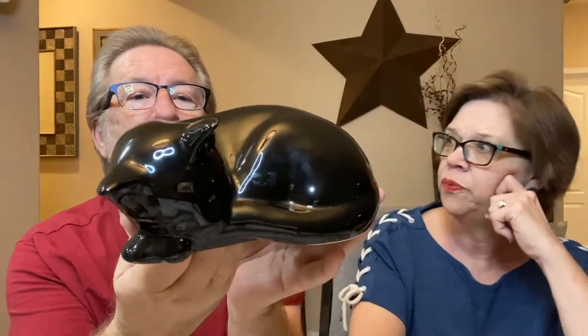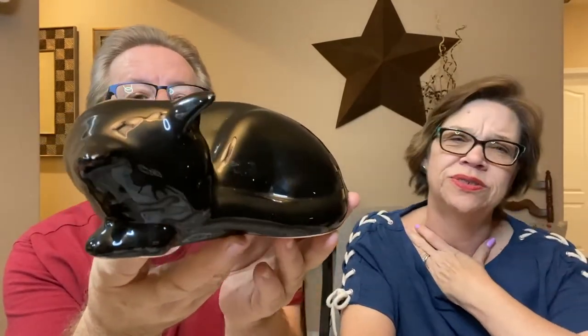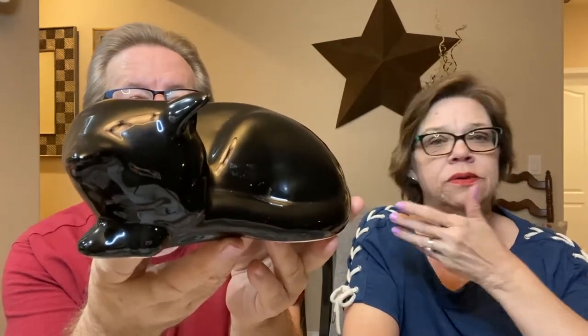Here's a nice little black cat. It's an Enesco. I picked this up. First of all, he's a black cat, and everybody likes cats. Enesco is vintage. That would be good, wouldn't it? Cats are cool, and why not?